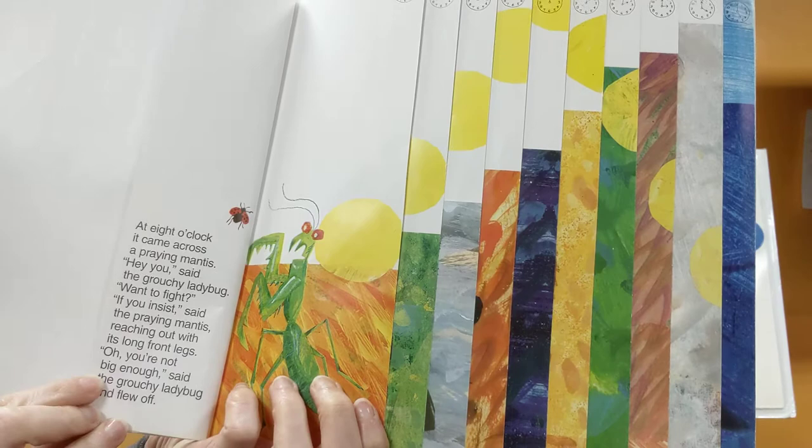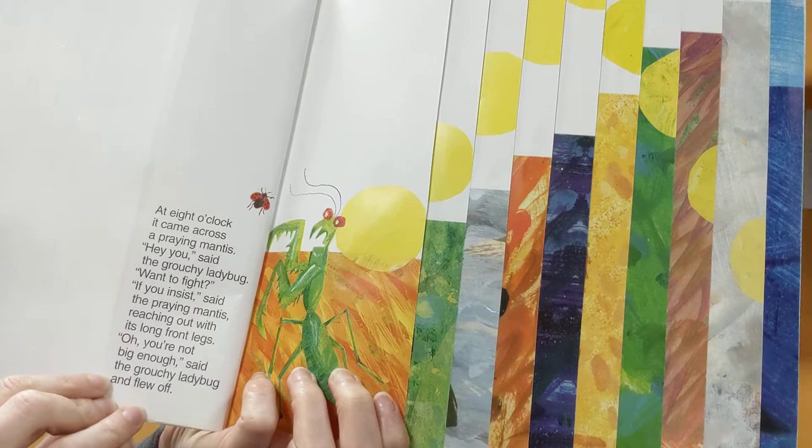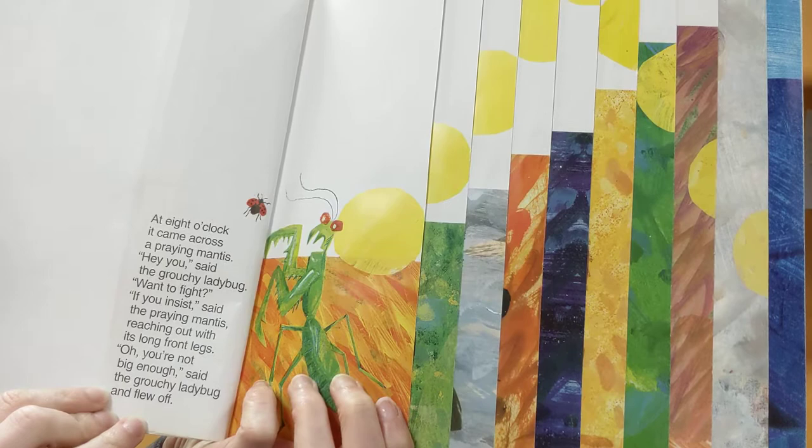Right. At 8 o'clock, it came across a praying mantis. "Hey, you!" said the grouchy ladybug. "Wanna fight?" "If you insist," said the praying mantis, reaching out its long front legs. "Oh, you're not big enough," said the grouchy ladybug, and flew off.